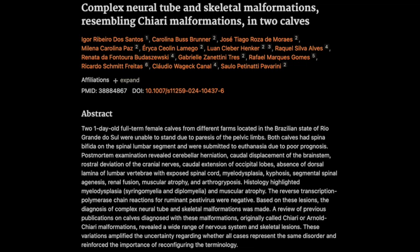So tell me, what is diplomyelia? It means that there's a duplication of the spinal cord. Wow. Yeah, it's pretty wild. And it's one of the many malformations that can occur with CNSM. Right, which, as the name suggests, impacts the central nervous system and the skeleton both. So let's meet these calves.